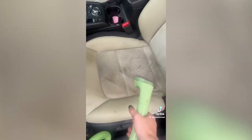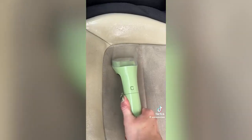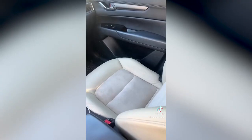My seat was surprisingly not bad. It wasn't good, but you know, I drive this car to the beach. I drive it everywhere. And here's what it's looking like now. I'm definitely gonna do one more round, but it already looks so much better. And if you have fabric seats, you need this thing. It takes out so much dirt. Okay, bye.